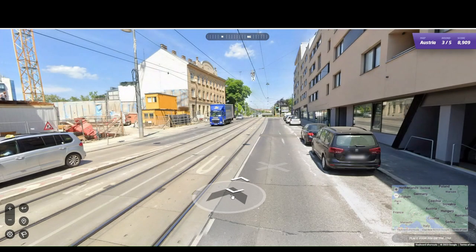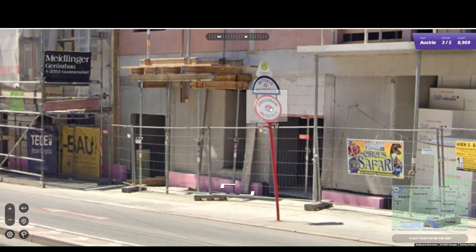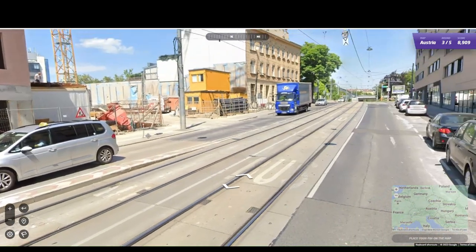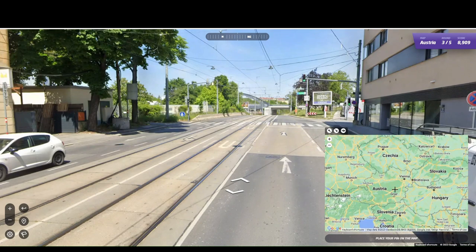I guess it's Vienna, but no. I think these are the symbols of the Vienna public transport. But again, no idea where in Vienna we could be. Let's take a look.